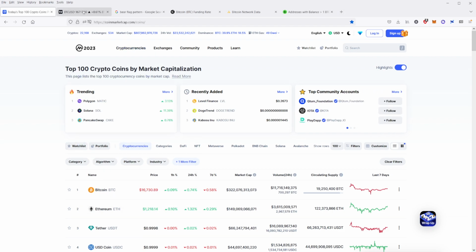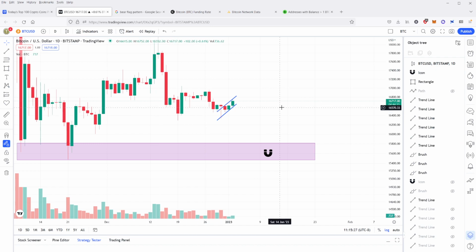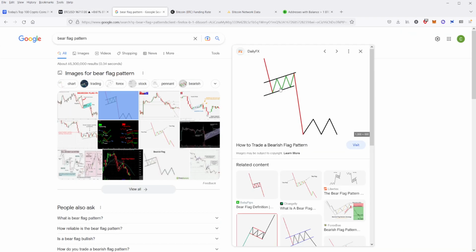So let's go ahead and talk about our Bitcoin chart TA. What we have here is a potential, I would call this a bear flag pattern kind of developing. The way the bear flag works is that you have a series of higher lows and then you have higher highs. This is preceded by a big dump down in price, a big capitulation event, and then you have another capitulation event that drives the price even lower.